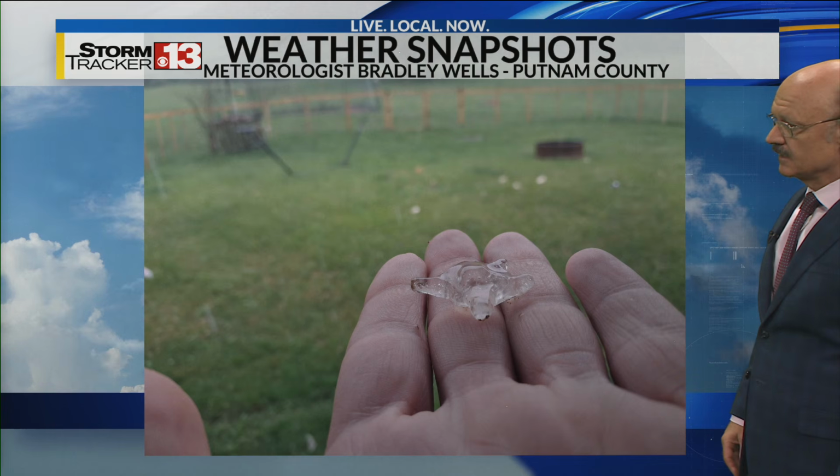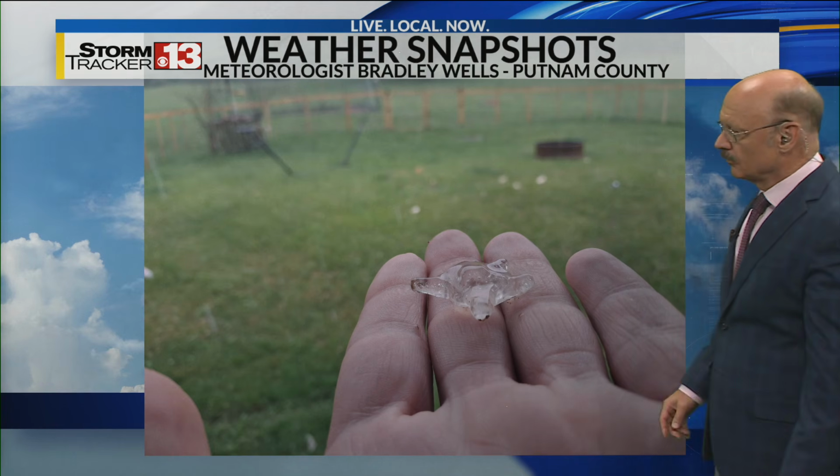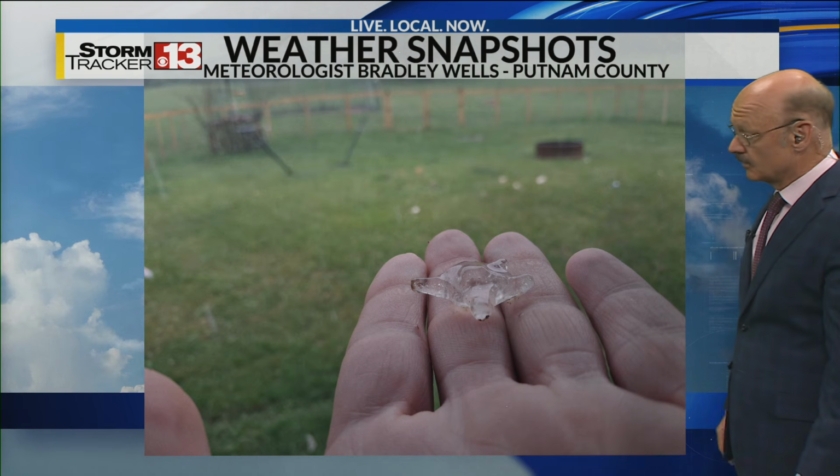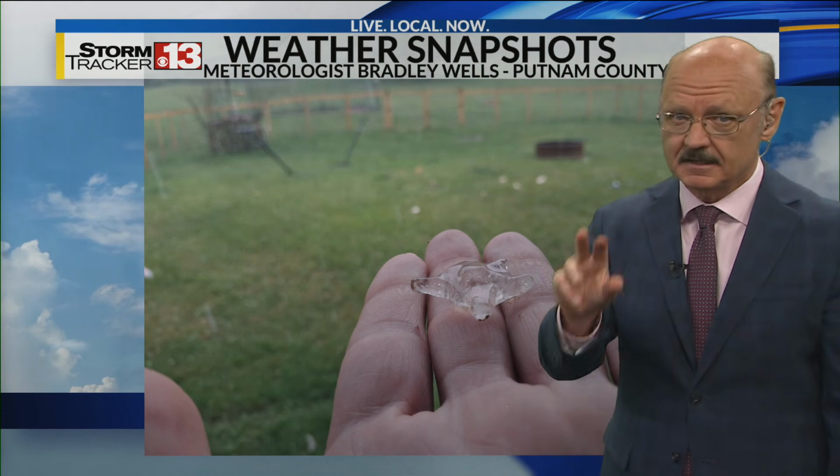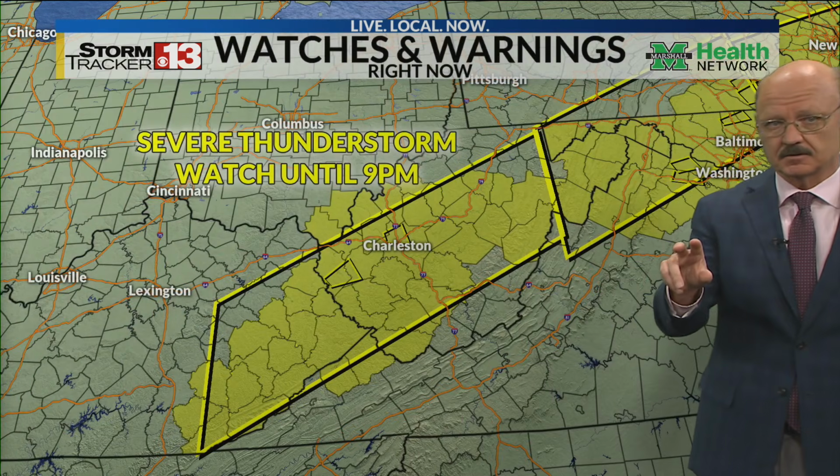And this was just over in Putnam County here. Look at that, it looks like a starfish right there. Our own Bradley Wells with that. He said that's about the size of a nickel, and we've had indications, doesn't mean it happened, but the indication on the radar at the time was 3 inches.